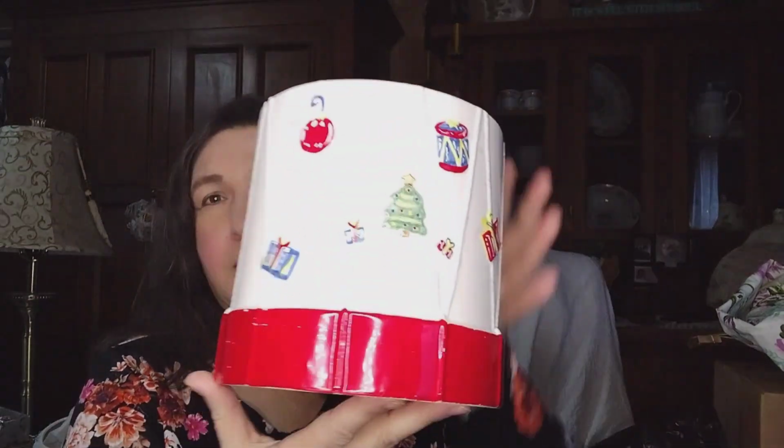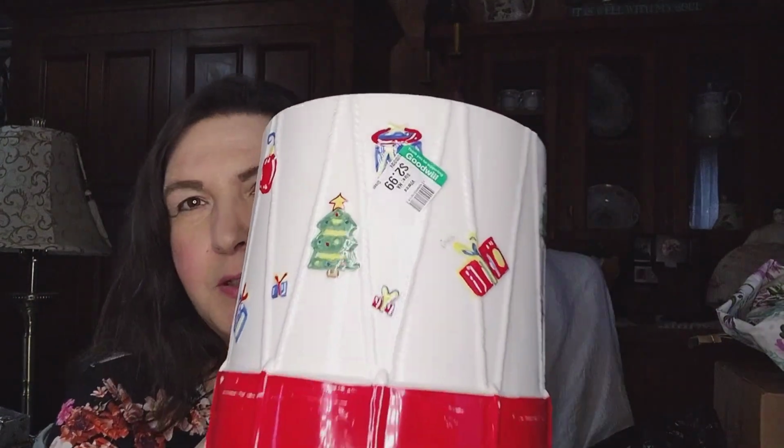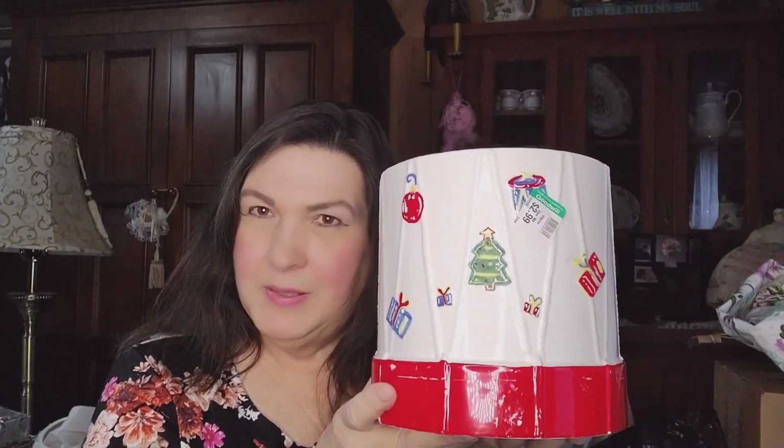This one, you're going to wonder, why in the world did I pick this up? It is ceramic. It is a drum shape. It's got all the cute little decorations on it. It was, again, $2.99. I got it for $1.50. This is going to be the base of one of my tablescapes.